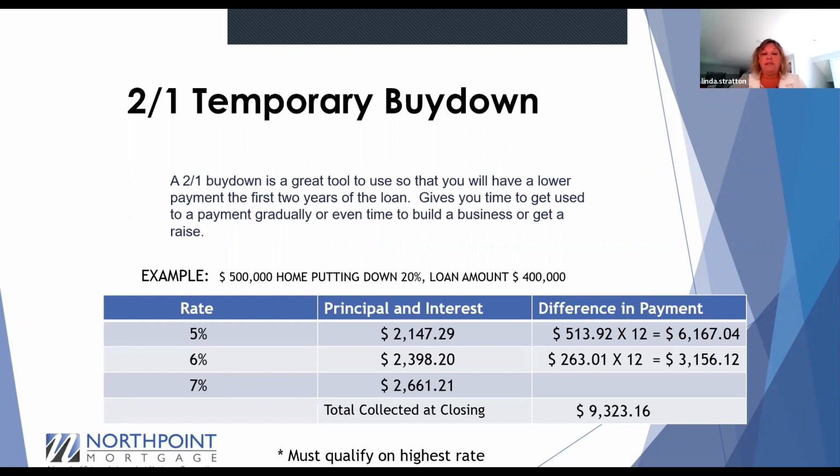The next year, when it goes to 6%, the payment difference is $263.01. So again, for 12 months, you're going to be paying that much less. So what you're essentially doing is paying the difference between the payments and what the final payment is, and you're paying that up front. So in this example, the 2-1 buy down, the cost to whoever's paying it, whether it be the buyer or the seller, is $9,323.